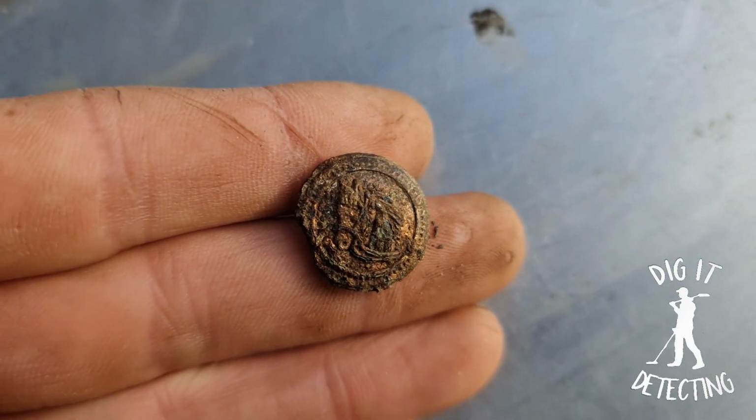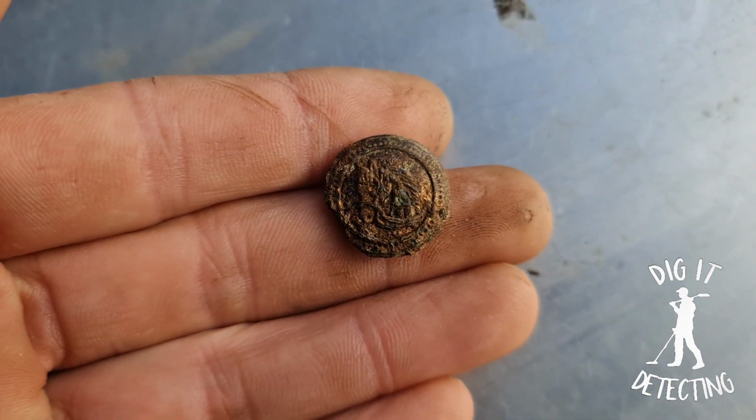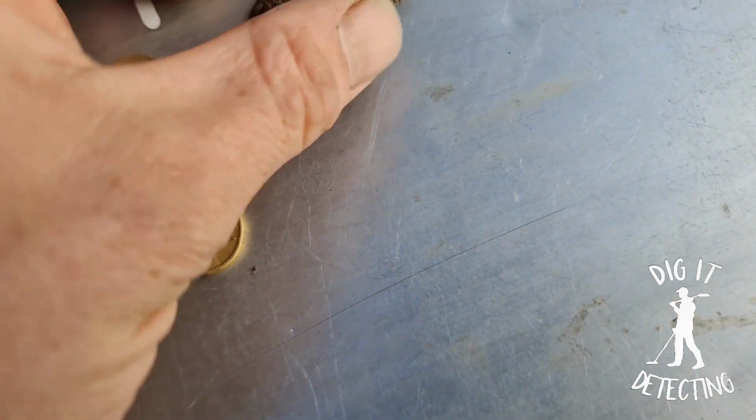We also had the little horse button. Not much to see of it there. I've found about a dozen of these at this site, which is sort of why I guessed when I found it that it was going to be a horse button.